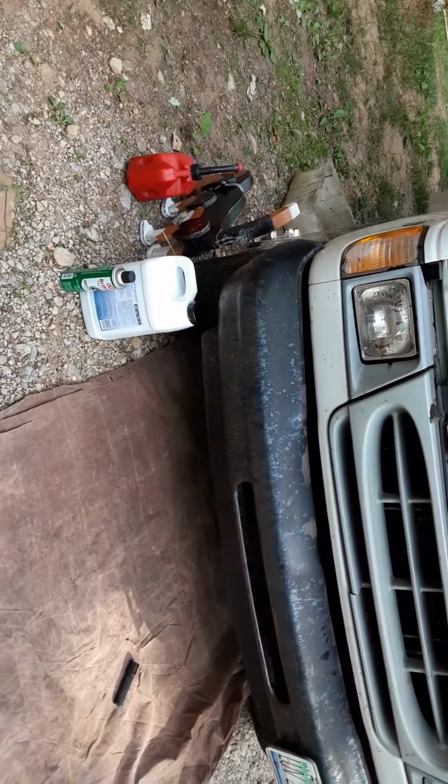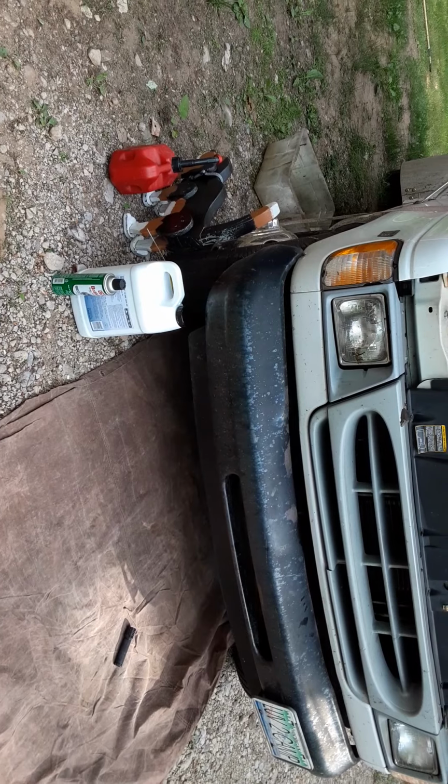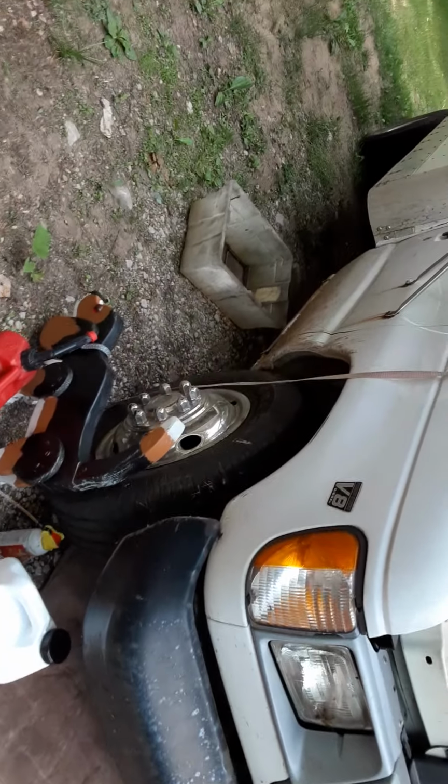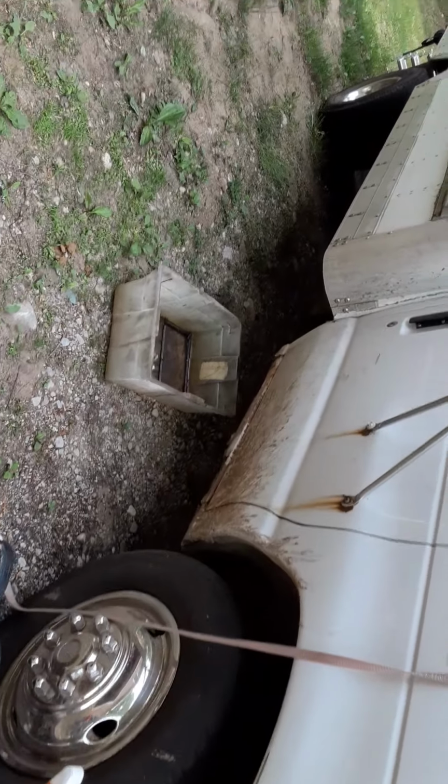So what a mess. Yeah, there's always something. But Father's Day is here. Great day to be working on the vehicles.